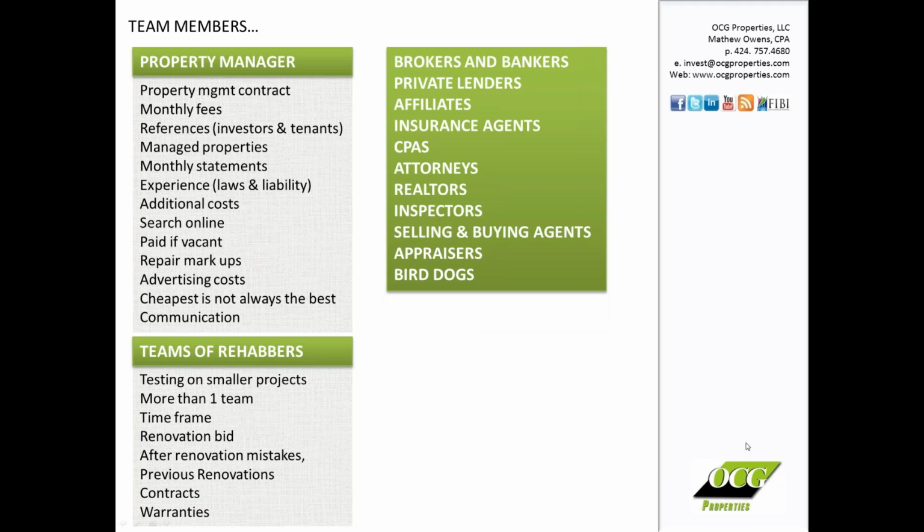So other team members, brokers and bankers and private lenders are really important aspects of your team. Affiliates and insurance agents, a CPA and an attorney in each market that you're doing business with, and with attorneys especially, the different laws that exist and the different types of law. You need an attorney for the different types of law. Realtors, inspectors. Inspectors are not always created equally. You want to have somebody that will go through that report with you in detail and actually explain to you what their experience is with those items. Selling and buying agents, appraisers, and bird dogs, all important.